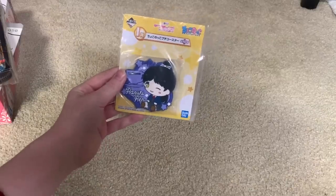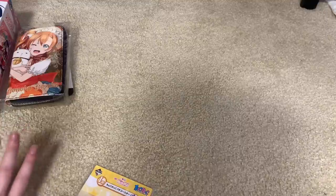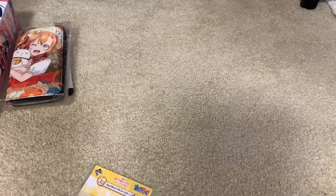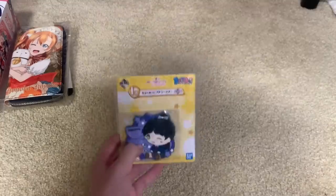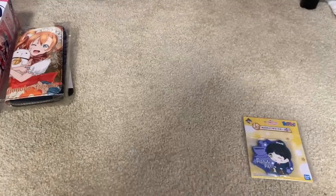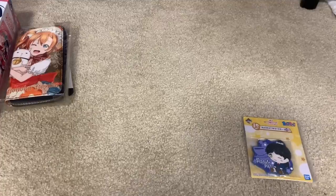For example, this Liella stuff. I really want more Liella and Nijigasaki stuff in my collection. So I'm probably not keeping these things, and I have a ton of friends in real life that are interested in Love Live, so a lot of that stuff will be going to them. But anyway, I really want more Nijigasaki and Liella stuff, but there's not a lot of ways to get it for super cheap, so when I see it in a lot, I am more inclined to buy the lot.